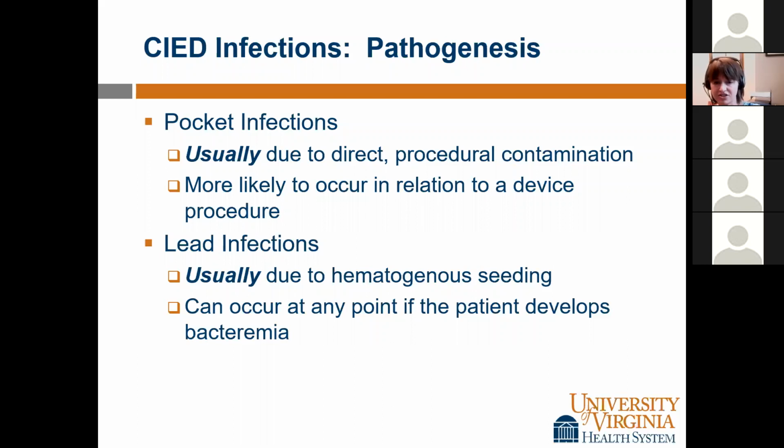Now, lead infections, in contrast, are usually due to hematogenous seeding. So what happens is the patient gets septic for some other reason, and because many of these bacteria do like hardware, it will basically seed the lead. If you think about it, leads represent a huge amount of hardware in the blood pool, and they don't completely endothelialize the way things like cardiac stents do.